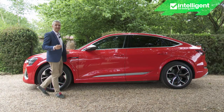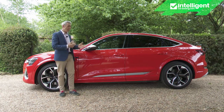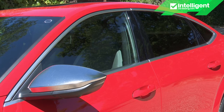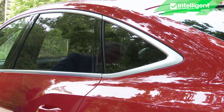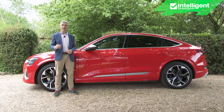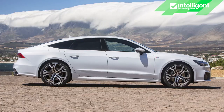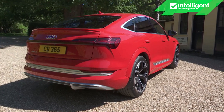What we've got here is certainly a substantial piece of Ingolstadt real estate, over 4.9 metres long and sitting over 1.6 metres high, although there's plenty of panel work sculpting to disguise the bulk, including this mid-level crease that flows through the door handles and this prominent upper swage line that emphasises the powerful rear haunches. The key difference over the brand's ordinary e-tron SUV is obvious from this perspective, a coupe-like rear roofline cut from the A7 Sportback, which sweeps back 20 millimetres down via steeply raked D-pillars into a liftback style tailgate.